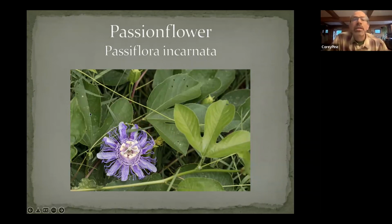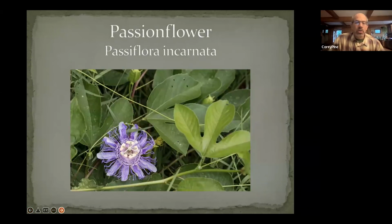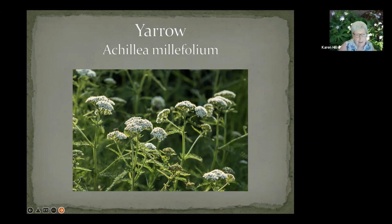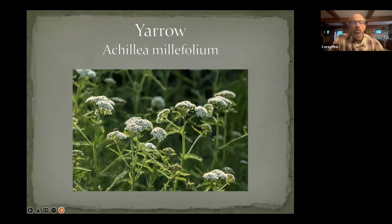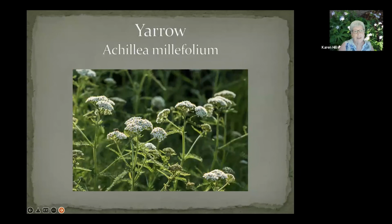And I see there's 19 in the chat box. So what else do we have left? Hawthorn, yarrow, wood betony. And oh, that's the end. So I'm going to put up the yarrow, but I know it's 8:35 and you said we go to about 8:40. Do you have anything in the chat box I should take a look at? Any questions I can answer? Well, let's see here. If not, I could say a short bit about yarrow. Go ahead with yarrow, and Bettina and I will start looking at the chat box.